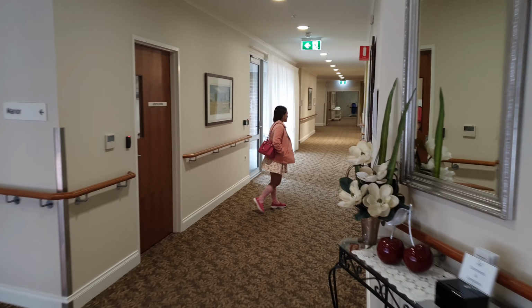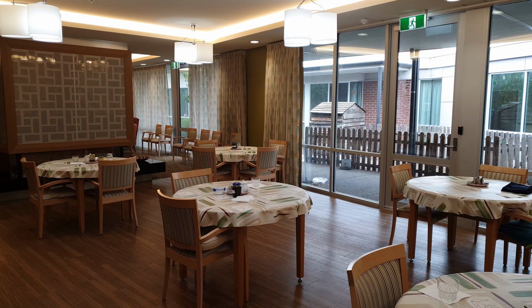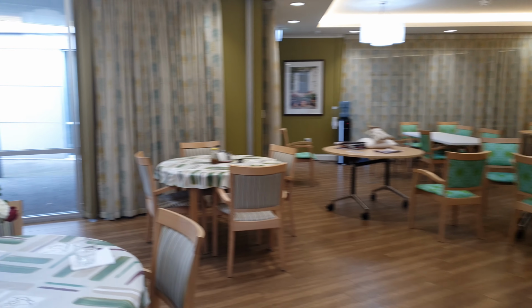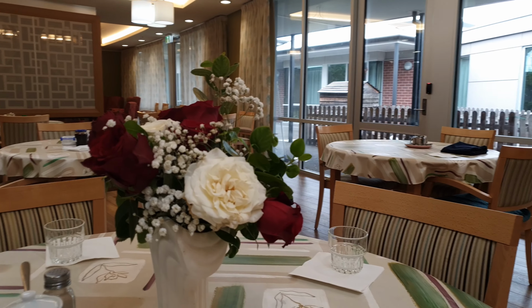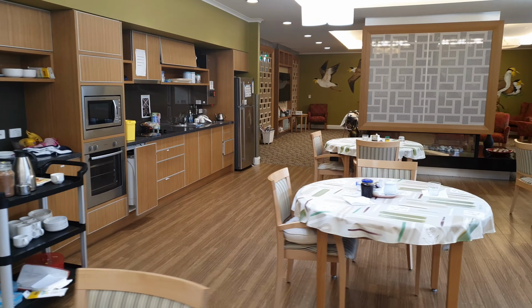And the dining room. Everything nice and clean. Dining room facility. With some pretty pink flowers. In the kitchen. Room with the TV.